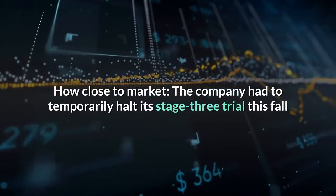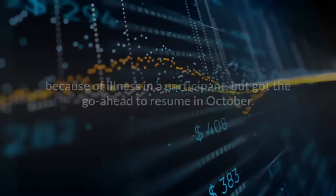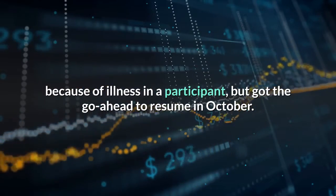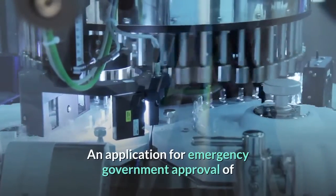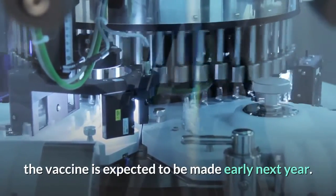How close to market? The company had to temporarily halt its Stage 3 trial this fall because of illness in a participant, but got the go-ahead to resume in October. An application for emergency government approval of the vaccine is expected to be made early next year.